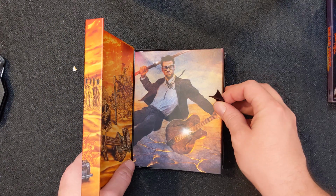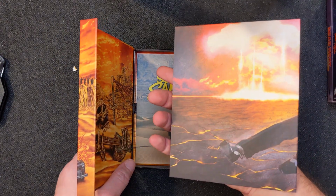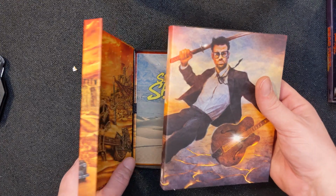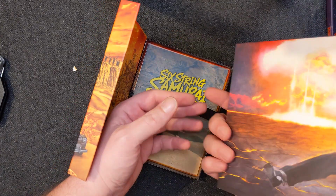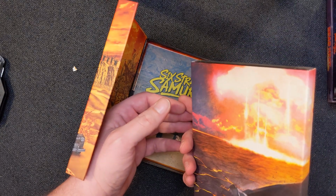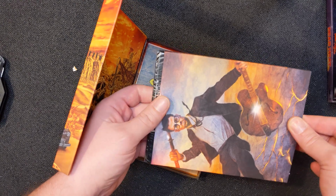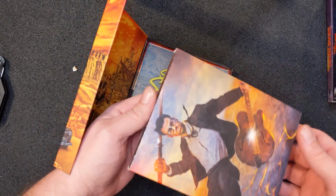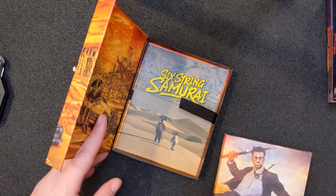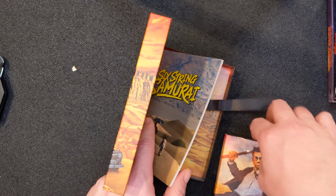I have a feeling that all of this is going to be better than the movie, but I'm going to give it a chance. This slip's a little boring, to be completely honest. I mean, it looks like he's on a volcano, so that's pretty sweet. Either a volcano or a nuke is going off. So here we go. So this one they still have plenty of copies of. You can get this box. It's been out for a while. It's probably going to be out for a while longer.